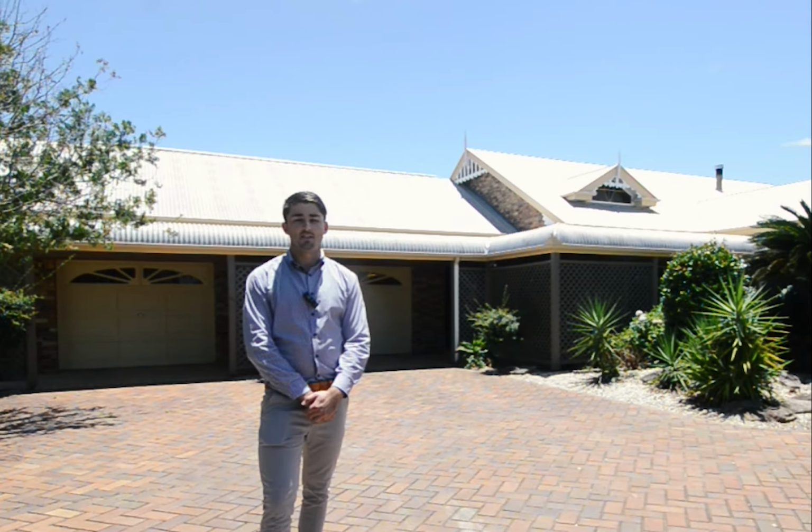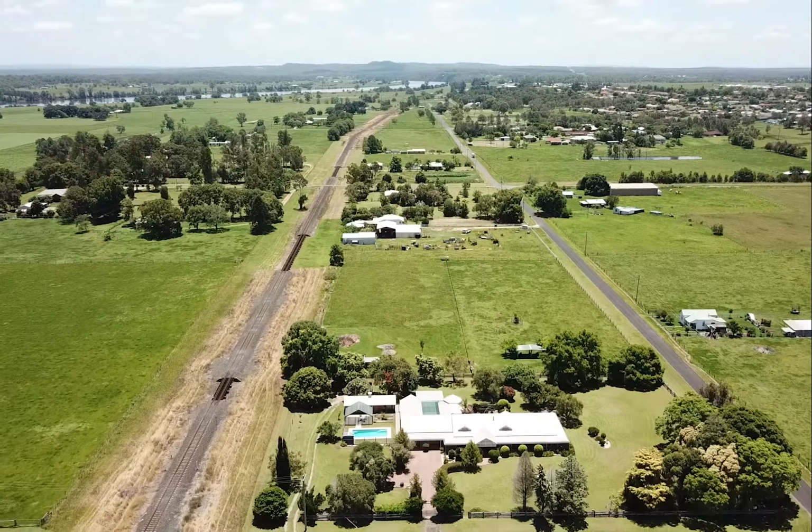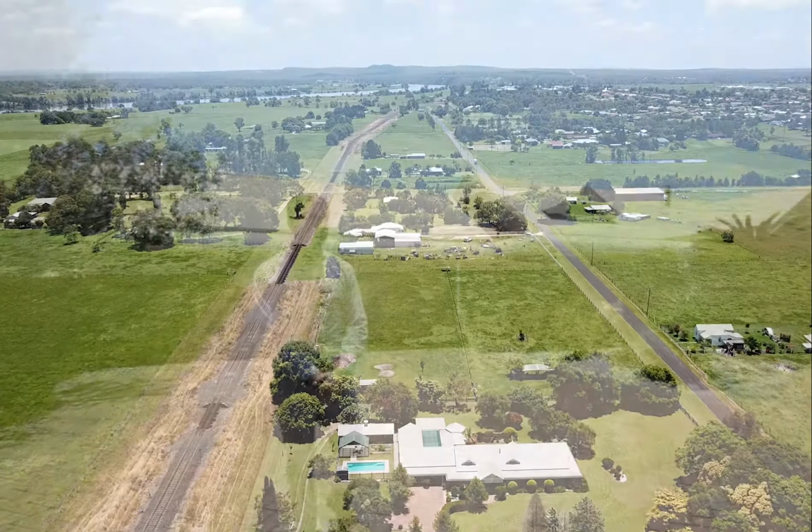I'm super excited to present to you 176 Drake Street, Carrs Creek. 5 very fertile, flood-free acres on the edge of Grafton. Let's take a look.